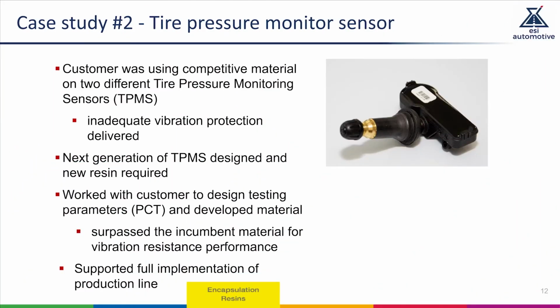Tire pressure monitoring is growing in importance in the automotive space, especially as we transition to more sustainable driving. Tire pressure will alter the fuel and distance efficiency of a vehicle. Vibration experienced from the road and vehicle function causes a great amount of stress on the electronics. In this case study, our team worked with the Tier 1 to identify adequate test parameters before developing an appropriate material. Again, our technical team supported the full implementation in production.